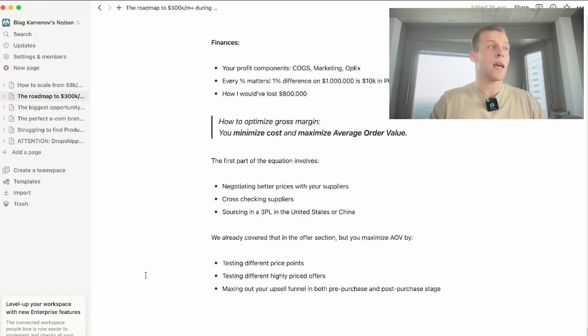You also have cost of goods, you have marketing, you have operating expenses. And every single percent matters. Like if you save 1% on $1 million, that's $10,000 in pure profit. And from my experience with my store, I've made over 13% difference in gross margin from when I started to where I'm at right now. And I would have lost $800,000 if I haven't done that.